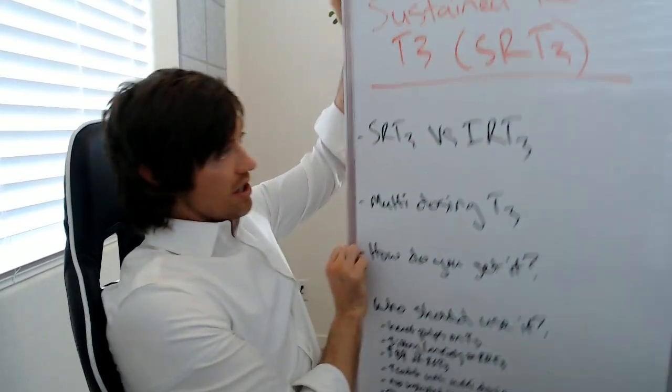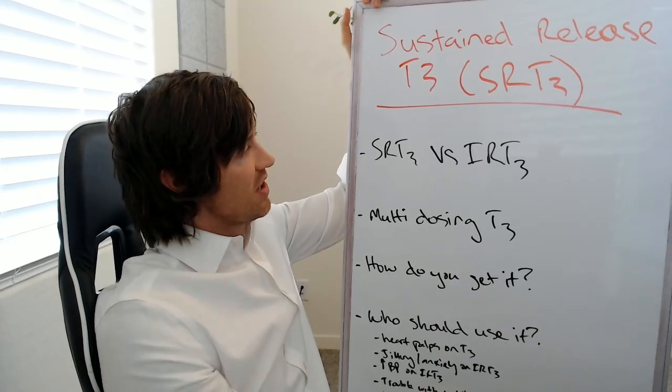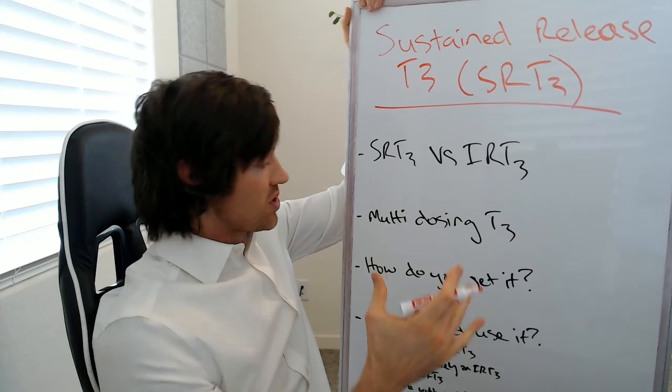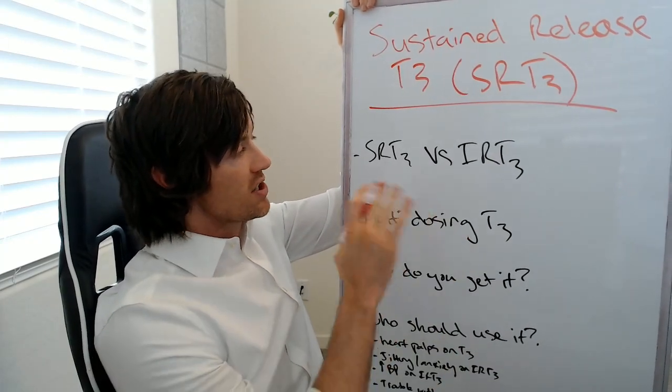And that is in relation to the thyroid. So I want to give you the basics of SRT3. We're going to compare it to the other formulations of T3. We're going to talk about dosing. We'll talk about who should use it, how you get it, and so on. So let's start off with some of the basics here.